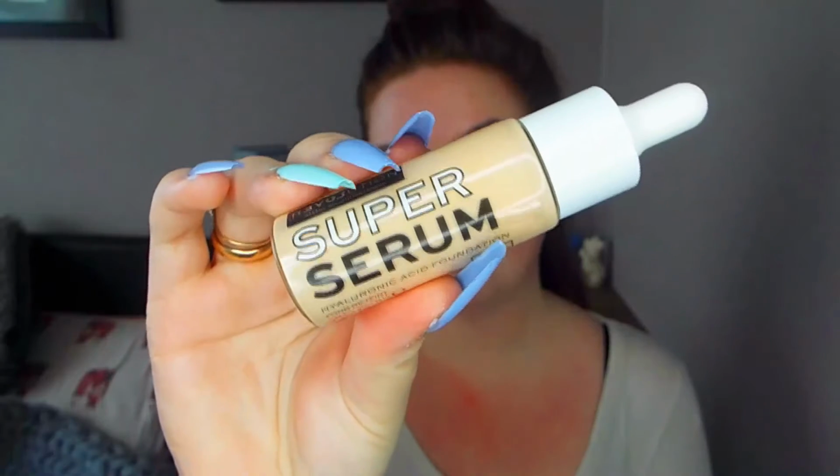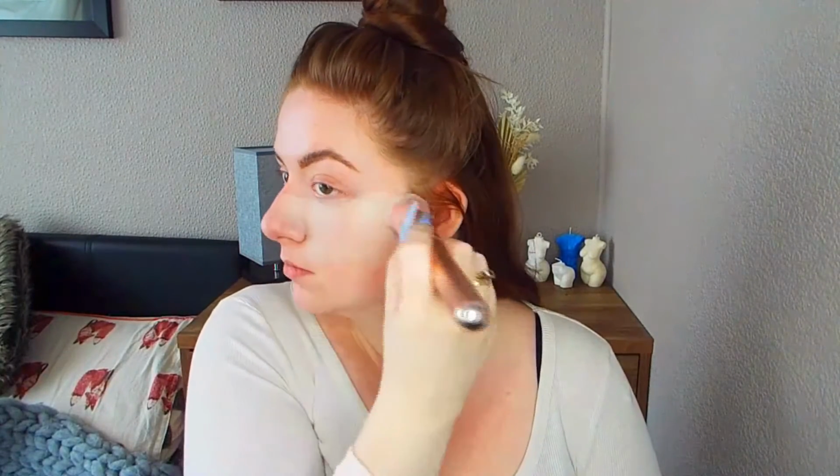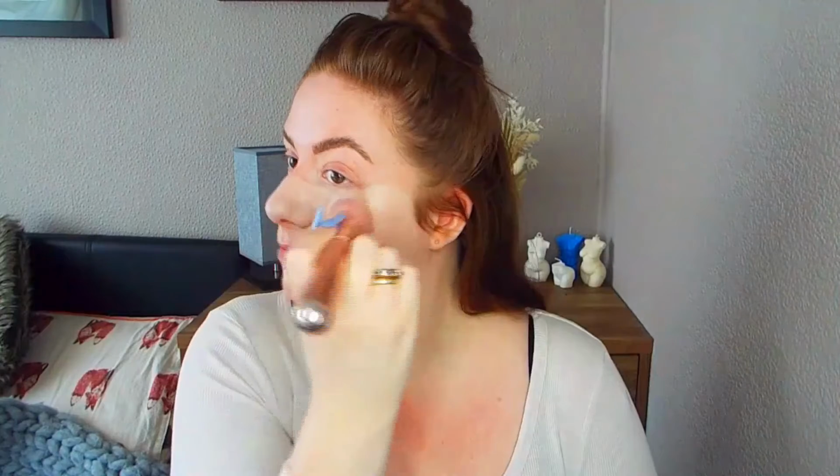And for foundation, I'm going to use the Super Serum foundation with hyaluronic acid. This is going to give me a glowy, youthful appearance. I absolutely adore this foundation. It's buildable, it's lightweight, it's glowy, and it's perfect for any date night look.